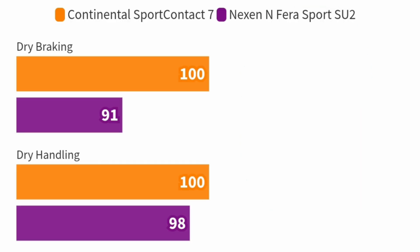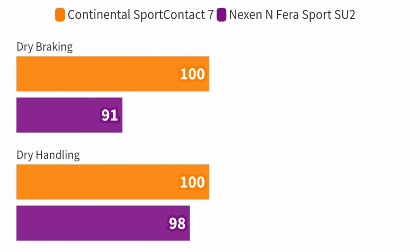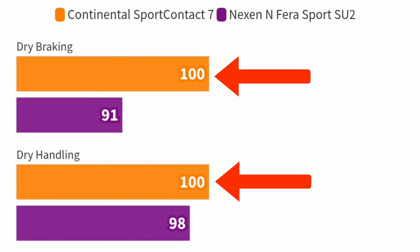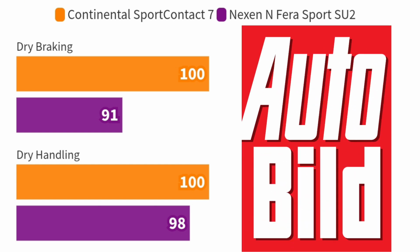Let's find out. Throughout this comparison, you'll see performance metrics represented in percentages, with the Continental SportContact 7 set as the reference point at 100%. These results are sourced from 2025 Auto Bild Sportscars UUHP tire tests.